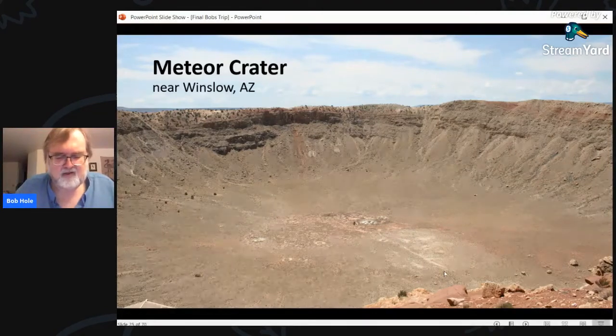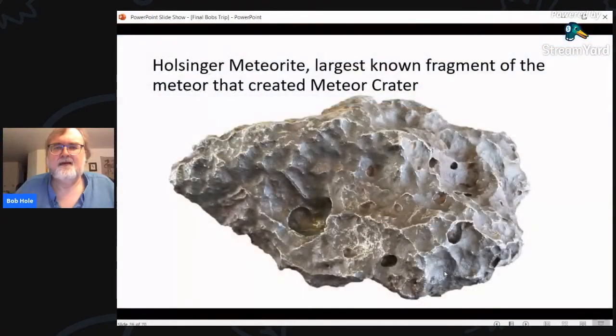When the meteorite hit, the meteorite was the size of Mount Everest. This is the largest known piece of the meteorite left. It was an iron nickel meteorite, and it is less than a meter long. Now, much less, but less than a meter long. It still weighs 1,400 pounds, being made of nearly pure iron and nickel.